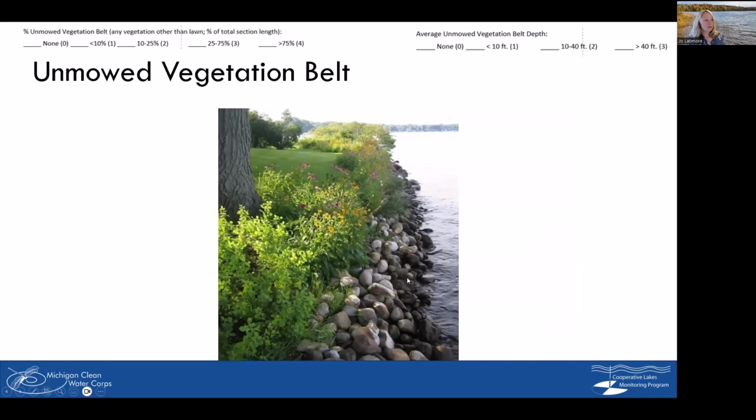And I will note too, we've gotten questions about this before. Does it still count if there's rocks and stuff piled beneath it? It absolutely does. Yes, count this towards unmowed vegetation. We'll talk about the rocks here in a minute under another category. So this has a fairly long percentage that's unmowed vegetation, but the depth is fairly narrow, only a couple of feet.